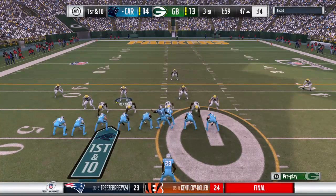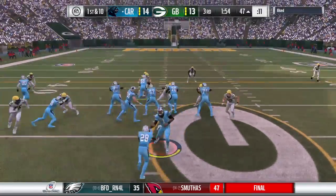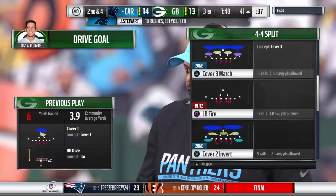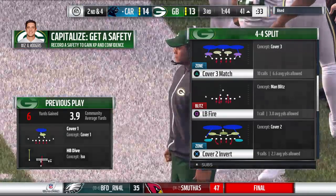Stewart is the lone setback. They come out with one back and three tight ends. And he'll get it up the middle. And able to break one tackle, but then quickly brought down. But a nice little gain. He'll get a nice chunk there on the first down run, and it's 2nd and 4.